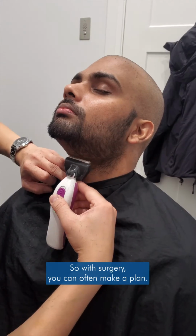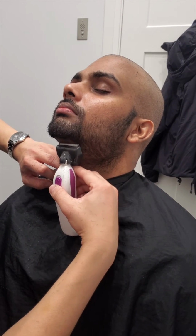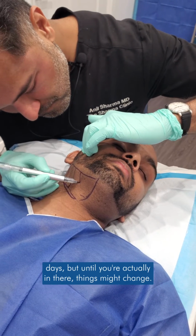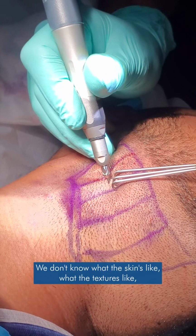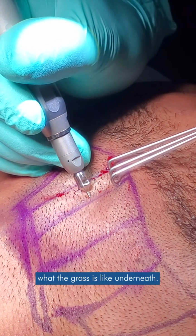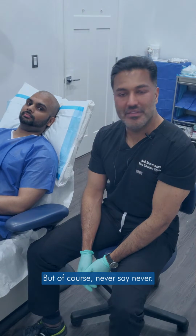So with surgery, you can often make a plan. You can plan it for 3 days. But until you're actually in there, things might change. We don't know what the skin's like, what the texture's like, what the grafts are like underneath. Usually, we have a very, very good idea, but of course, never say never.